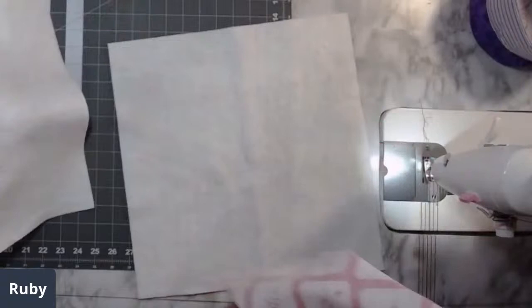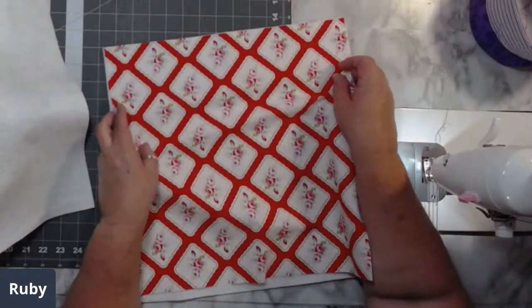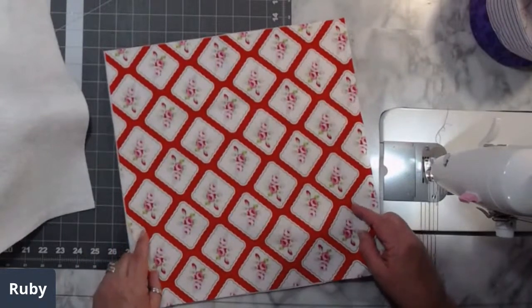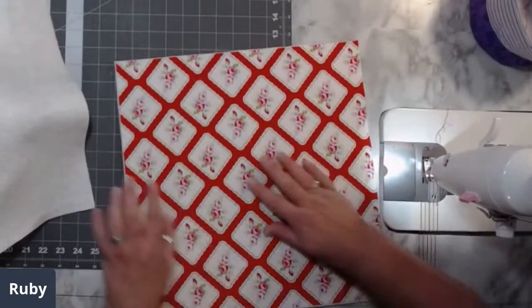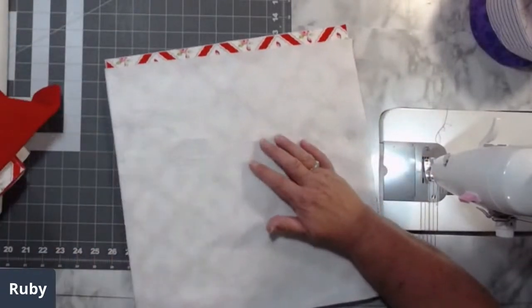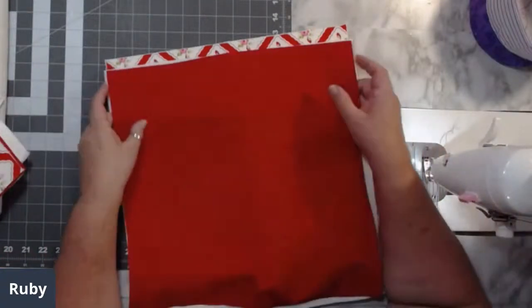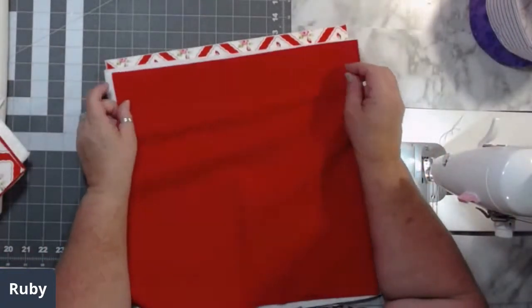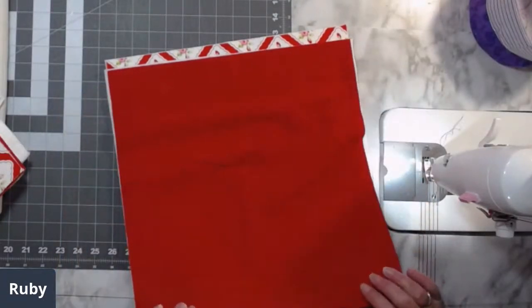What? You guesstimate? No. Yep. You'd never do that. I sure am. No, don't believe it. Your guesstimate is better than my actual measurement. We are guesstimating. We are not drawing lines. We're going to save ourselves a lot of work. We're not going to free motion quilt this. No, we are not. Okay.